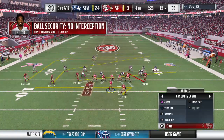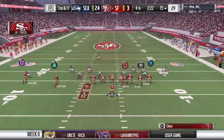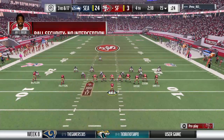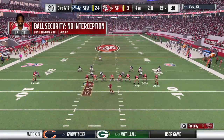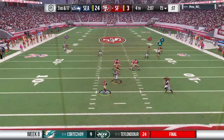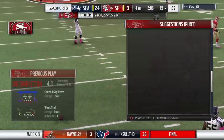A nickel look by Seattle on 3rd down. Yep, 5 defensive backs now. And the offense moving quickly to the line. Let's go. 38. Flex round. Flex round. Patting the man in motion. Ohio. 3rd and long, it's Taylor. And he takes a shot on the release as this will be incomplete.